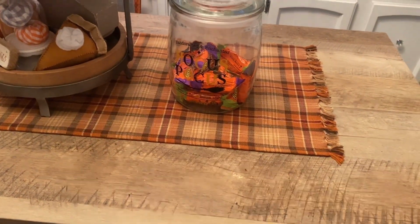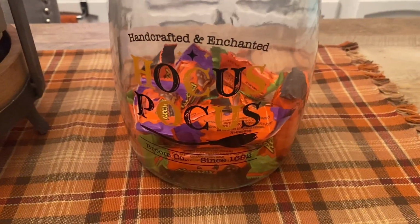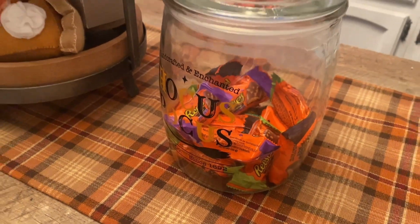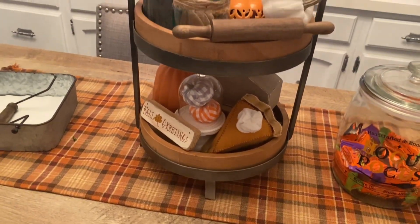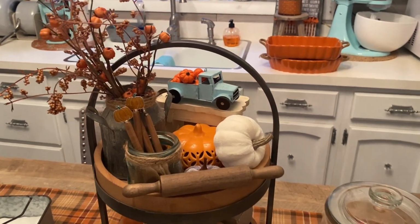So on my island, I got this table runner, I think it was last year. Absolutely love how that looks on here. And I have this Hocus Pocus jar that I shared in a haul last week. A little early for Halloween, but I love my Reese's peanut butter cups, so I thought it would be cute to fill that up on this island.